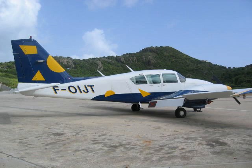PA-23-250 Aztec F and Aztec F Turbo, 1976 to 1981. Aztec E with improved systems and cambered wingtips and tailplane tip extensions.